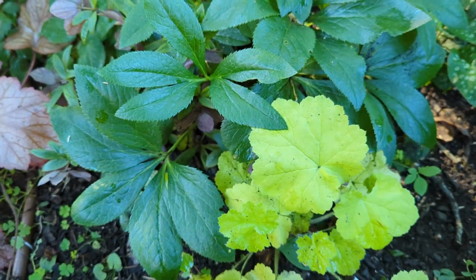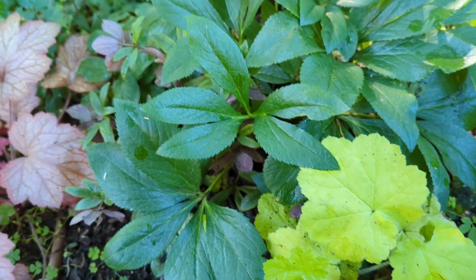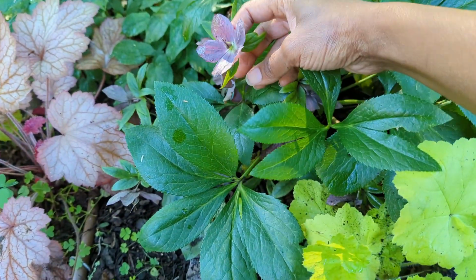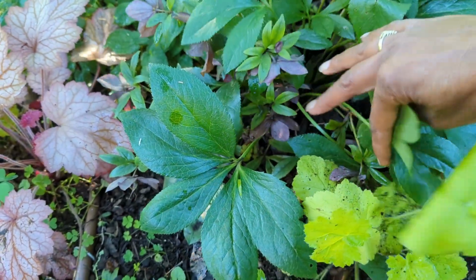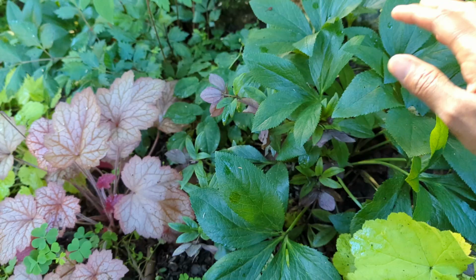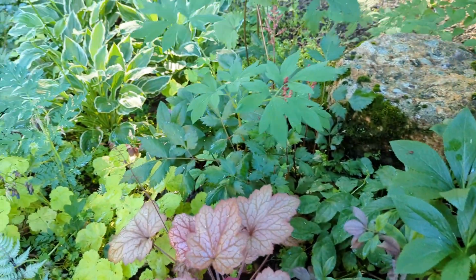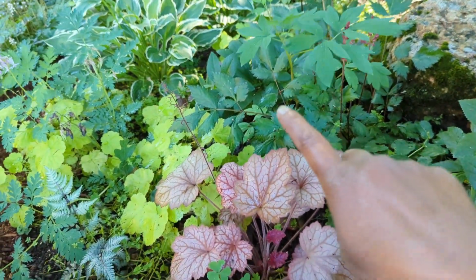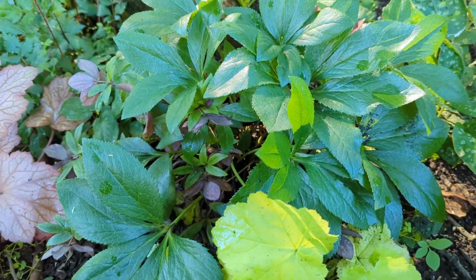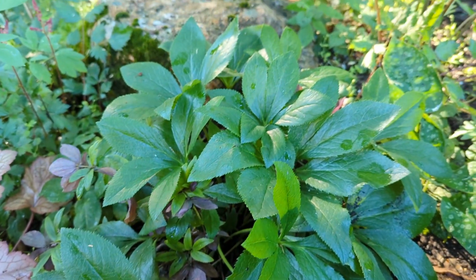This plant right here is called Lenten Rose, and it is awfully pretty. It blooms for the longest time. And last year I was able to divide this as well. So I have one piece here, and then I have another piece right over in there. Another name for a Lenten rose is Hellebore.